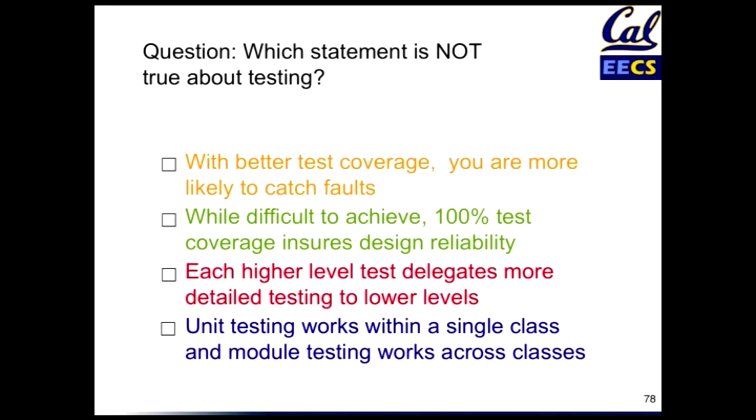So which statement is not true about testing? With better test coverage, you are more likely to catch faults. While difficult to achieve, 100% test coverage ensures design reliability. Each higher level test delegates more detailed testing to lower levels, or unit tests work within a single class, and module testing works across classes.